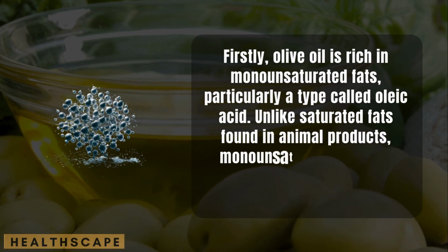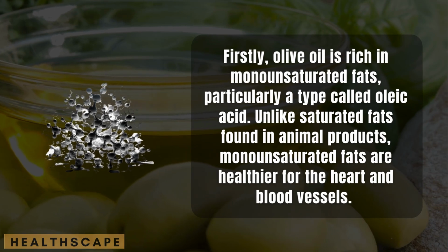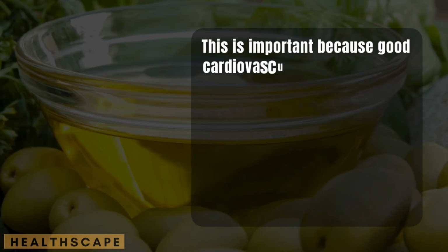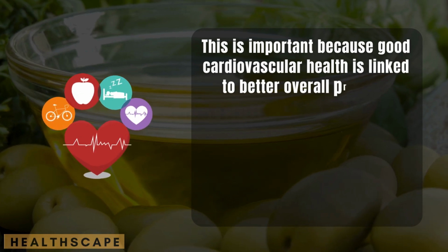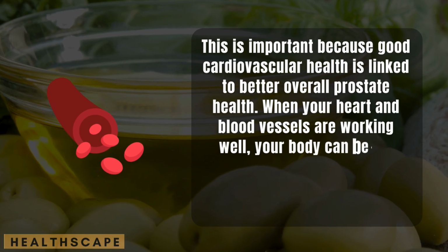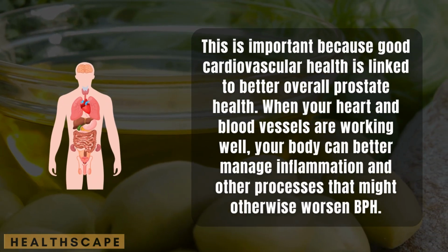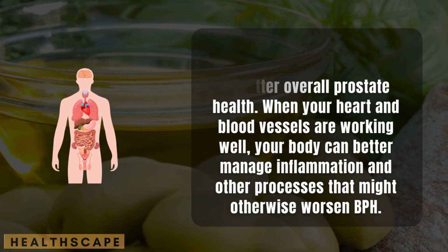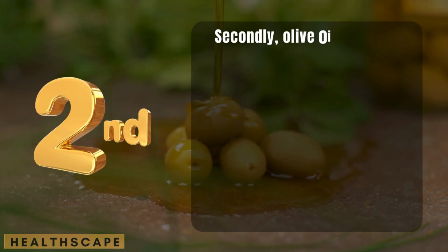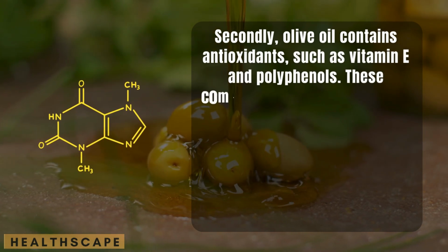Unlike saturated fats found in animal products, monounsaturated fats are healthier for the heart and blood vessels. This is important because good cardiovascular health is linked to better overall prostate health. When your heart and blood vessels are working well, your body can better manage inflammation and other processes that might otherwise worsen BPH. Secondly, olive oil contains antioxidants, such as vitamin E and polyphenols.